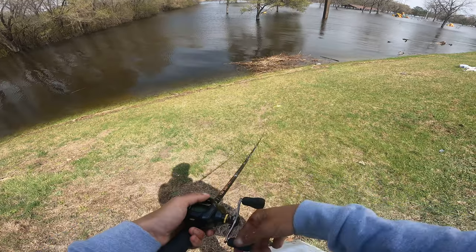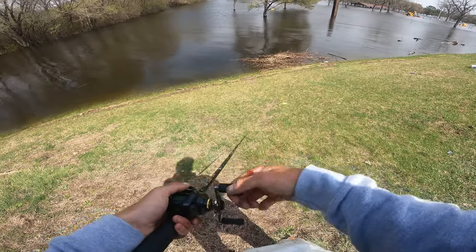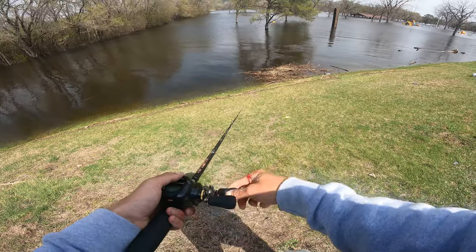That fish hammered it though. I mean, it didn't inhale it. It smacked it. Just twitching it back and forth and all of a sudden, boom.